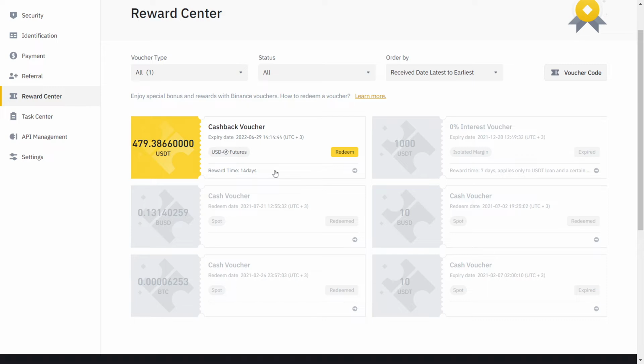For example, the Binance Futures Grand Tournament just ended and now they paid the rewards. And I won 479 USDT here because I broke my own record. You can see here I was not always paying attention. The first one I got expired because I didn't see it on time.